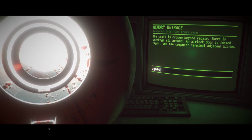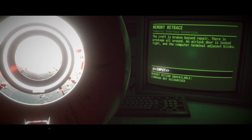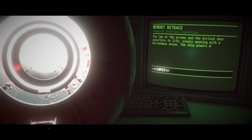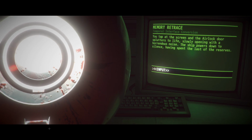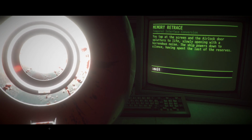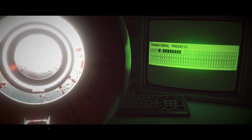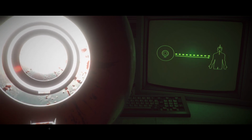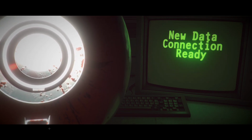Okay, go to computer. Okay, use computer. You tap the screen, and the airlock door splutters to life, slowly opening. With a horrendous noise, the ship powers down to silence, having spent the last of its reserves. Exit ship. This organ was taken from what we think was the leader. These memories are different, they're not like the others. There's more detail here, less hazy. Lean in, see what else it hides.